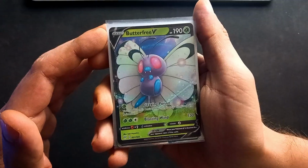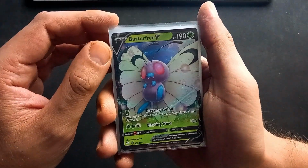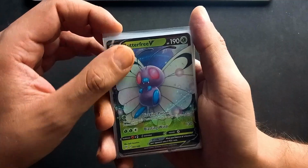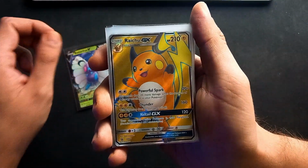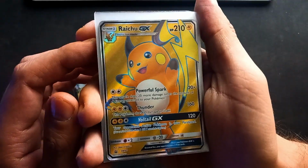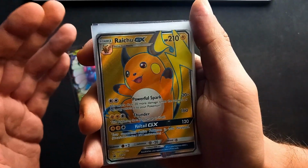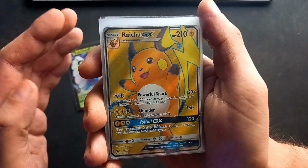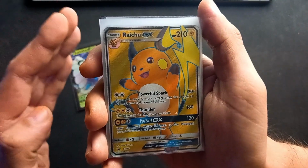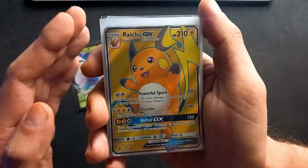So we have a Butterfree V here from Darkness Ablaze, and I start to talk about prices a little bit too. This Butterfree currently goes for $2 if I'm correct, and we have a nice SM90 promo from the Raichu GX. This is a beautiful promo. It's a full art Raichu, now with the Mega Raichu coming up and being revealed. I have been purchasing this card for a long time, many copies, and then I've been selling them for $1 or $2 profit every time.